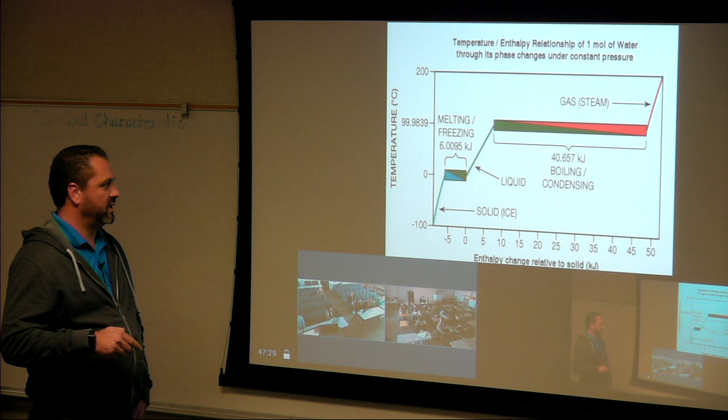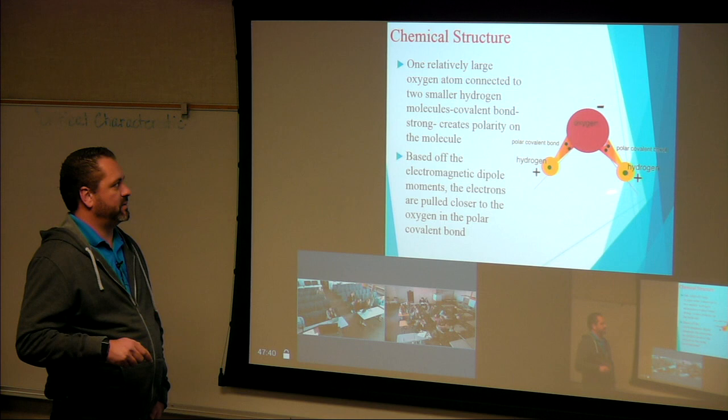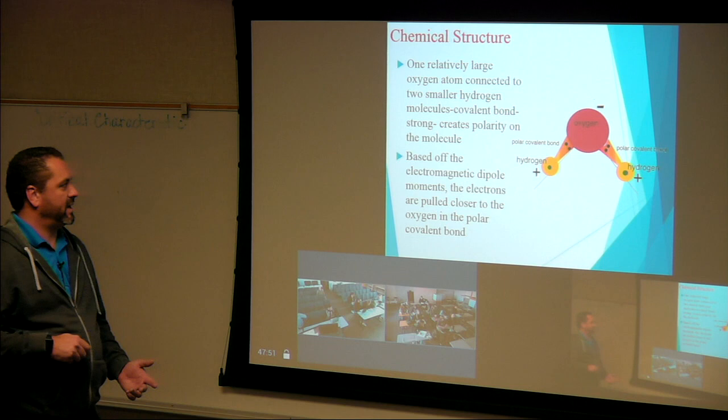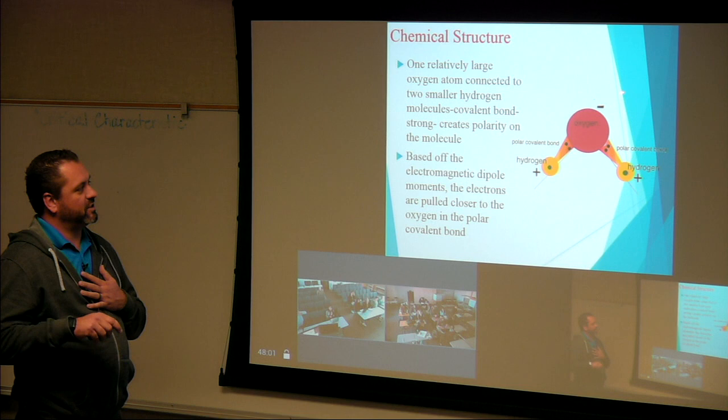to make those transformations. So when we dive into the water molecule, it's actually a really interesting molecule because basically you have H2O. So if you guys don't know what H2 is, it's two hydrogens, and then one oxygen atom. The electromagnetic dipole moments, basically based off its electromagnetivity, move from the hydrogen to the oxygen, meaning that the electrons are going to want to favor the oxygen more than they will the hydrogens.